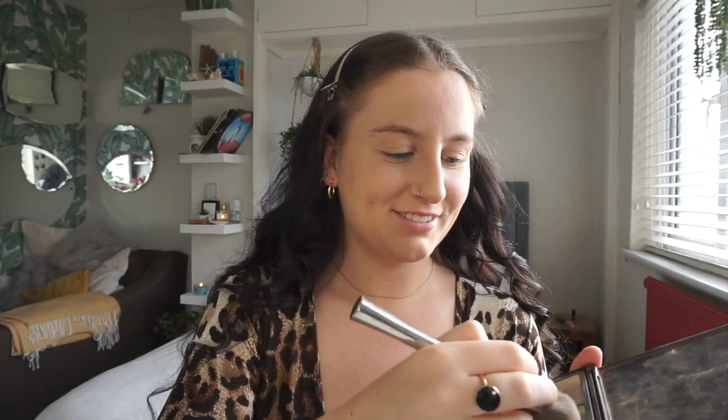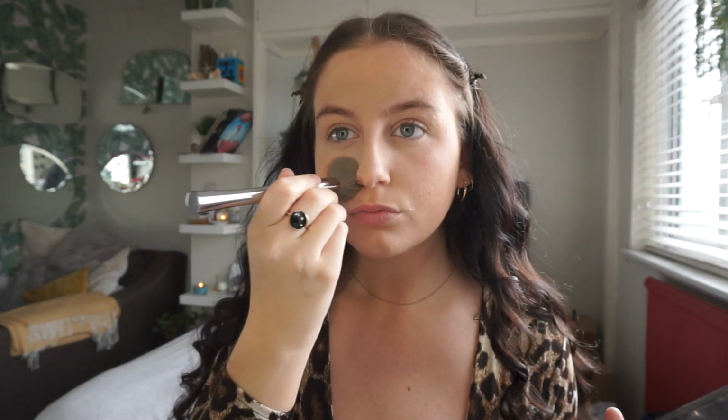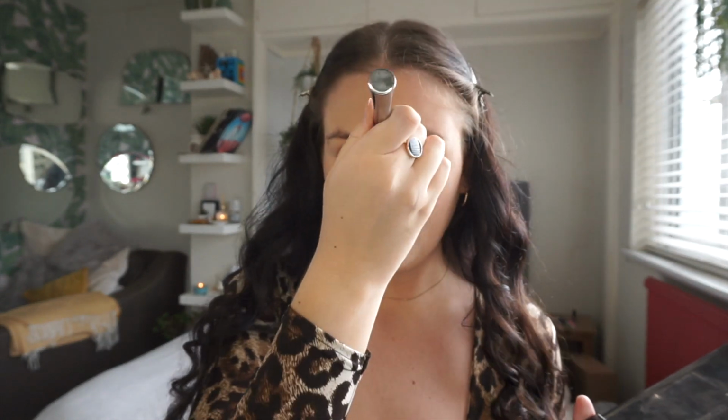Then, to bring back the brightness under my eyes, I take the Morphe 9C palette. You can see I've got a lot of use out of this one. And I take the two lighter shades and I just press it under my eyes in that triangle shape, just to brighten them up. And I like to hit the other high points of my face, so my chin, my nose, and the middle of my forehead.